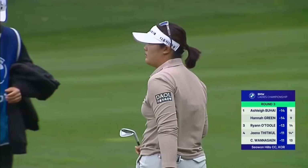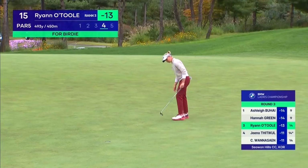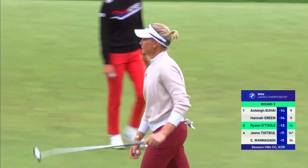A nice shot, dead online. Just at the par 5, 15th to join the lead at 14 under par, and she's done so. What a round she is having.